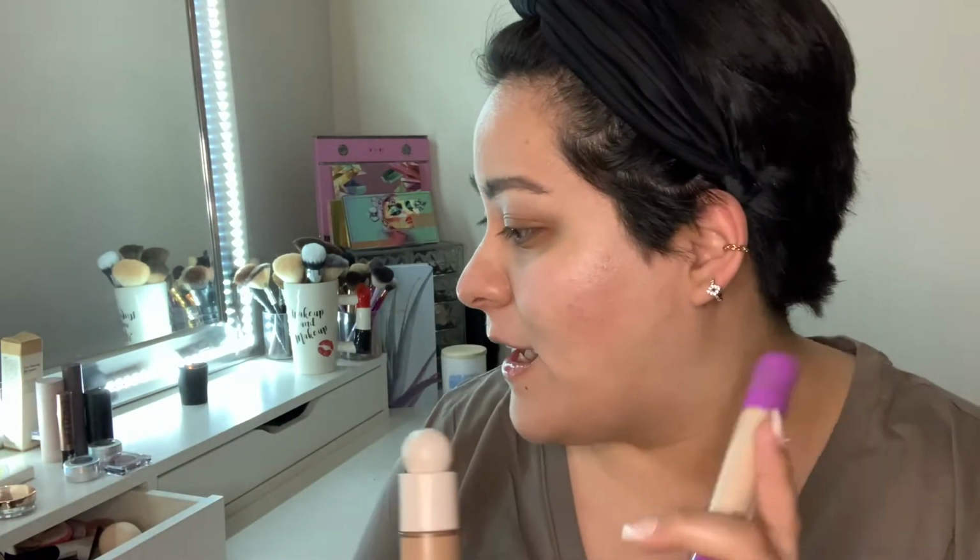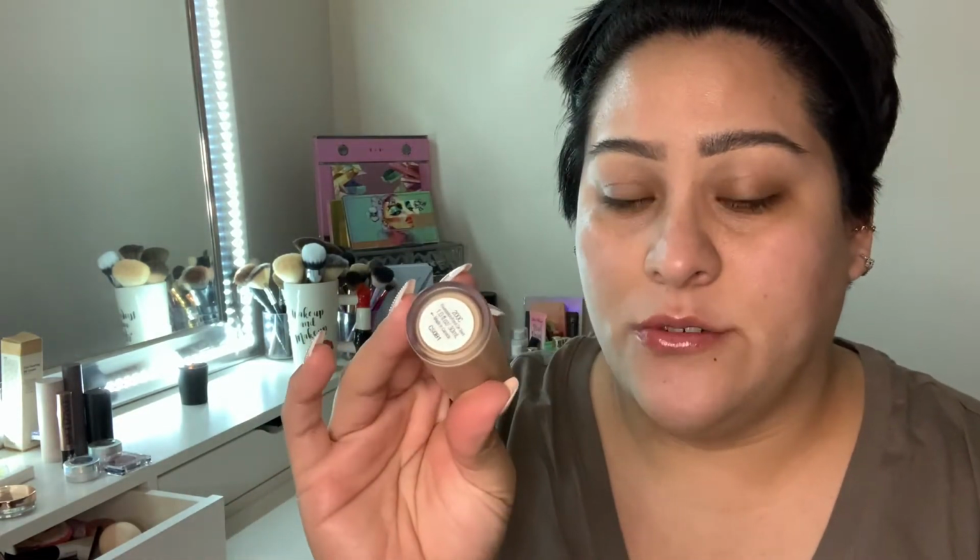In particular, I got asked about the Tarte Shape Tape wand and the Fenty Beauty, or I'm sorry, the Rare Beauty. I don't know why I always want to say Fenty Beauty. The Rare Beauty foundation from the Selena Gomez line. I have this foundation in 200C, and the Tarte Shape Tape Glow Wand is in the shade Sunbeam.